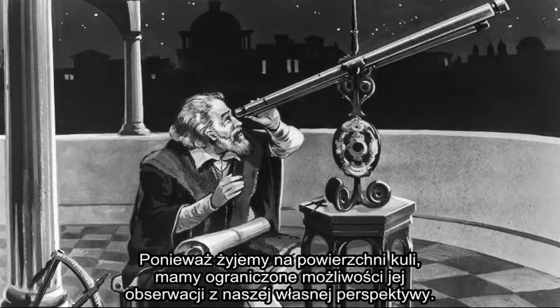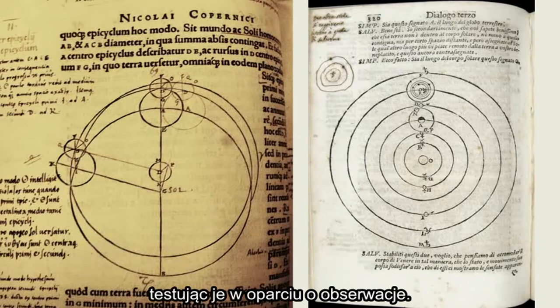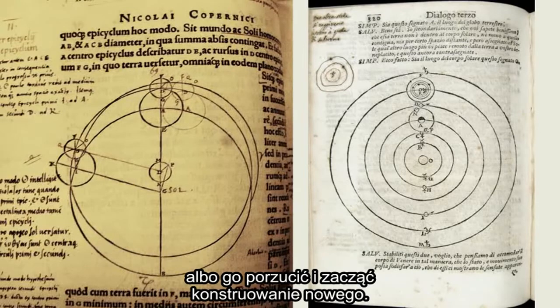Because we live on the surface of the Earth, we are limited to seeing it from our perspective. Or at least we were back then. So when our perspective is limited, scientists create conceptual models and test them against observations. If a model cannot explain all observations and experiments, you either modify the model until everything fits, or throw out the model and start over.